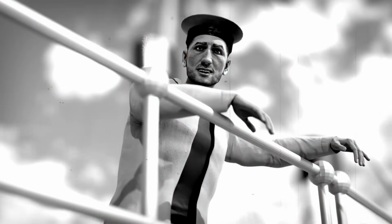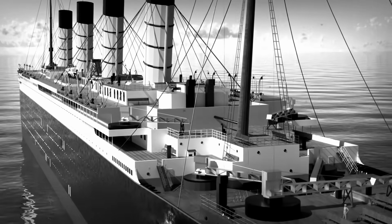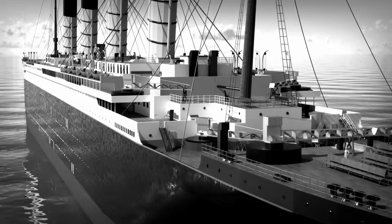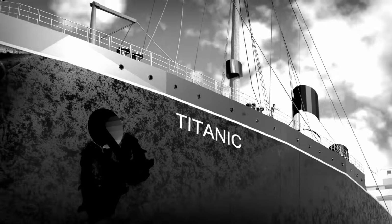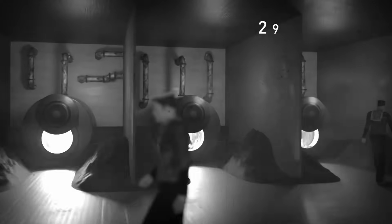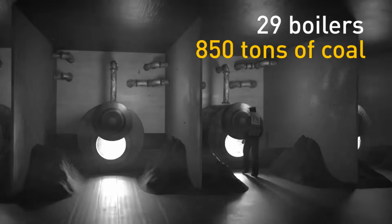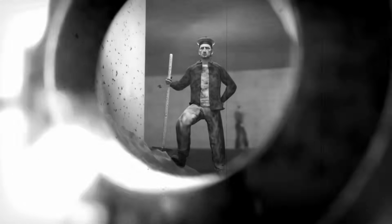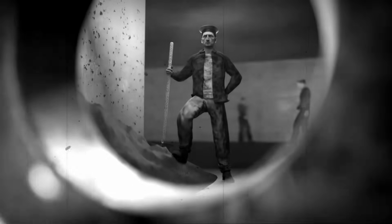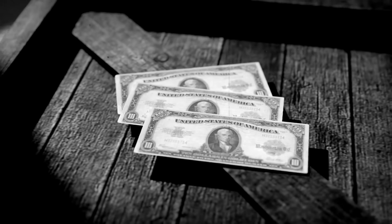He next found employment on a brand new ship, a better ship, an unsinkable marvel that was said to be the biggest vessel to have ever been built. Yes, he was going to work on the Titanic. And what a job! It took 29 boilers, requiring 850 tons of coal a day to produce enough steam to power the Titanic. Priest was just one of 150 stokers toiling away in the ship's underbelly, keeping those fires burning day and night. He made around $30 a month.